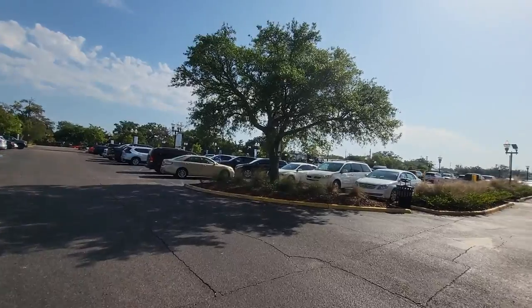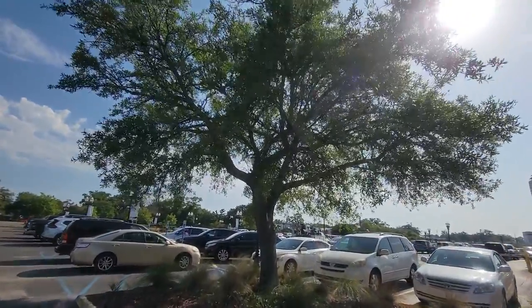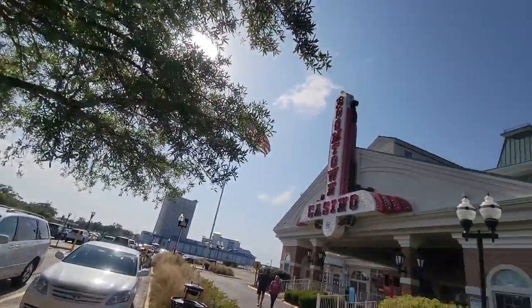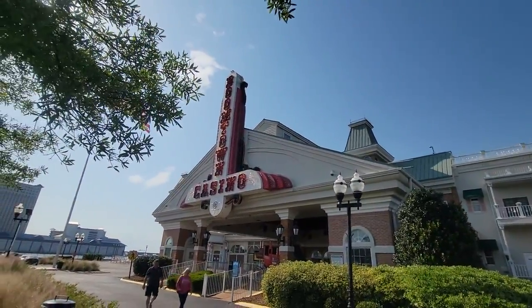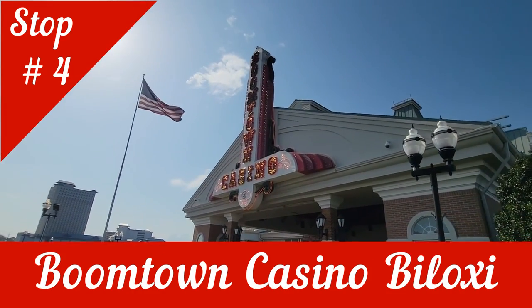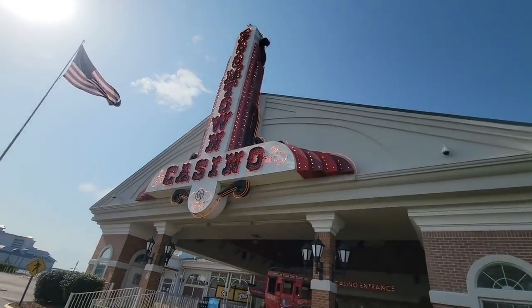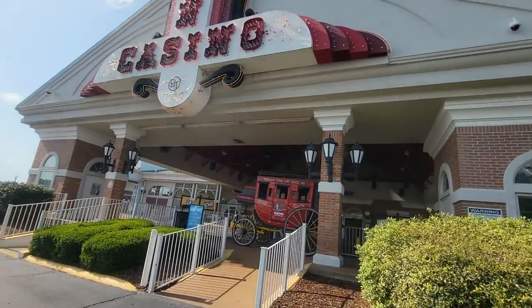Guess where I'm at. Don't ever guess. All right, I'm going to tell you. It's time to check out, not this tree, Boomtown, baby. Here come the boom, Boomtown Casino. This is the original locals casino.